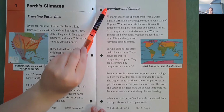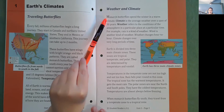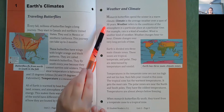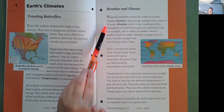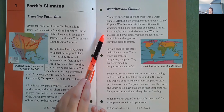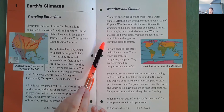Weather and climate. Monarch butterflies spend the winter in a warm climate. Climate is the average weather over a span of 30 years. Weather refers to the conditions of the atmosphere in a particular place at a particular time. For example, rain is a kind of weather. Wind is another kind of weather. Weather changes hour to hour. Climate changes over very long periods of time.